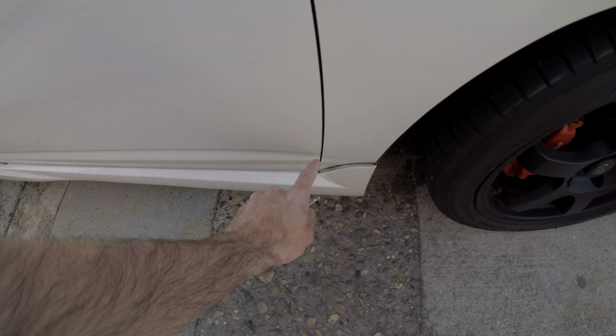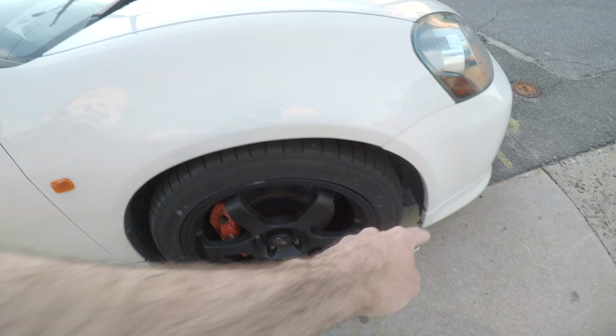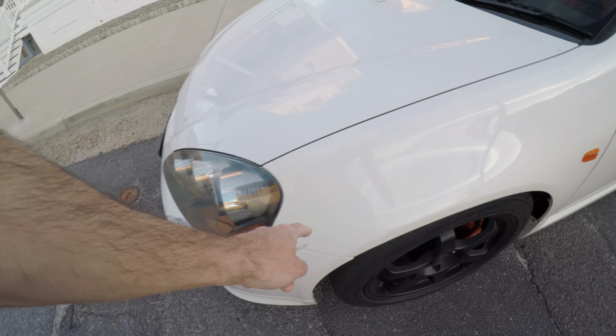So I got to fix this molding right here. You can see there's a gap. I got new molding for that, replacing all the screws. Going to install the engine cold air intake, get the front Mugen lip and paint that, as well as the bumper. Going to reline up all the brackets up here.